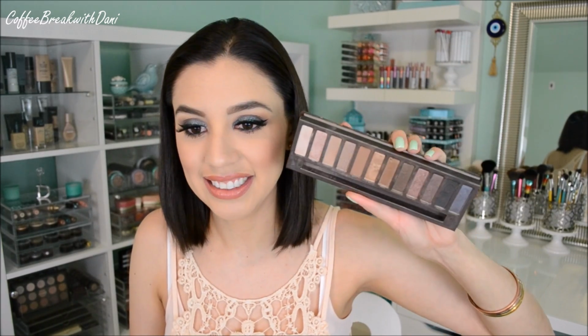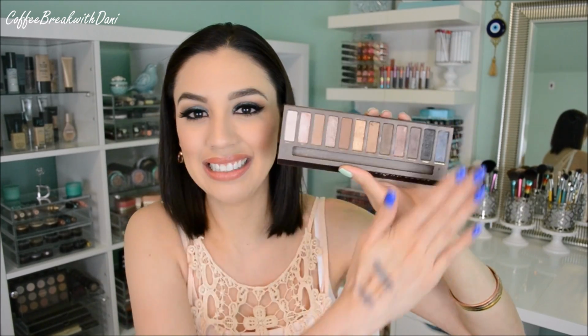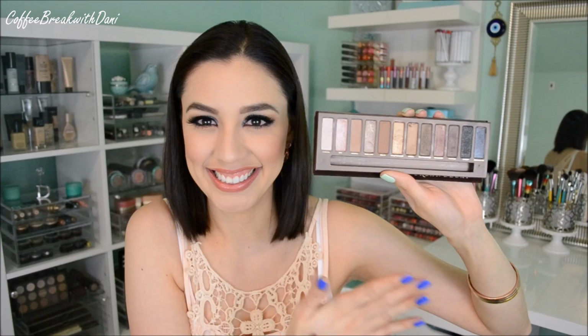This one here is awesome. I love this Naked palette. I mean, the other Naked palettes can die. As long as this one survives, I don't even care. So this is what the Naked palette looks like. It's a little dirty and beat up because it's well loved, but look at the amazing-osity of this palette. I say amazing-osity a lot. It's not really a word, but you get what I'm saying.